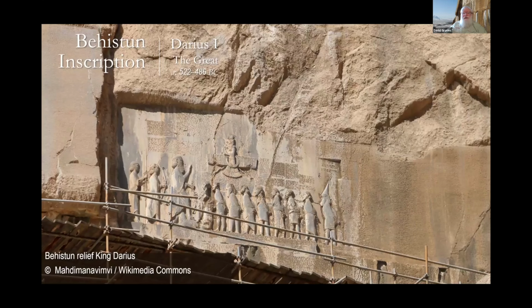Here's some of the scaffolding as they have done some work repairing it. No doubt originally when they chiseled this out of the rock face, they would have had to have used scaffolding similar to this. No, probably not the iron, but a wooden scaffolding of some kind to get there to chisel that.